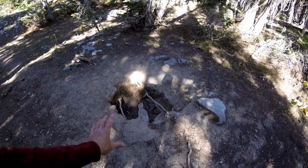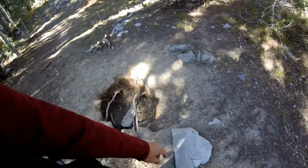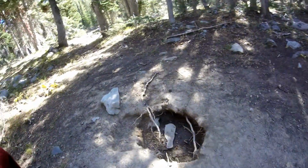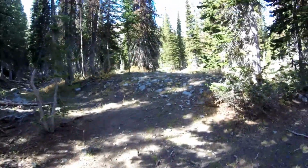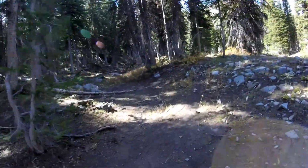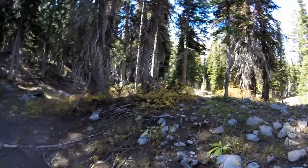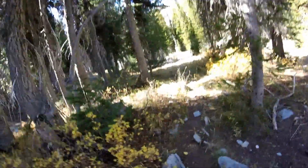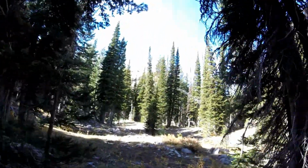Here's the second spot that I've seen some really industrious deep digging, and I don't know what would be doing that back here. It's a definite animal trail, and I keep saying to myself, there's no bears back here, I've been all over and I haven't seen any signs. But this is pretty isolated back here. Just a little worrisome.